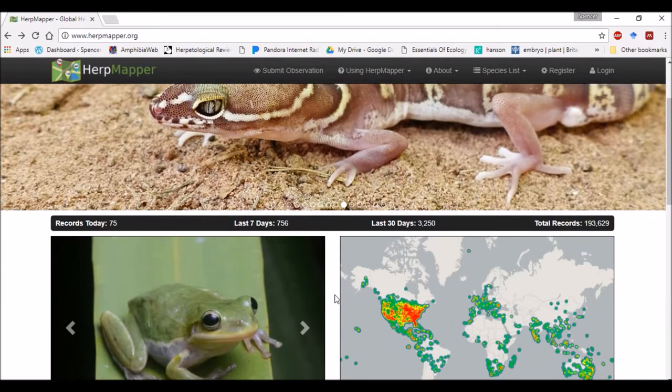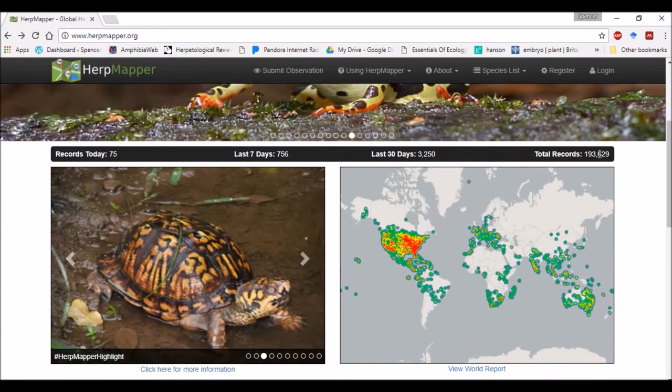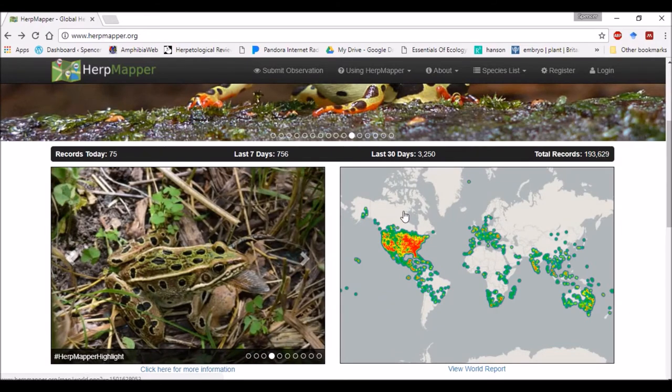On the homepage, you can see all of the records that have been recorded across the entire world here in this map, a total of 193,629, and just today there have been 75 recordings, so it's quite active.